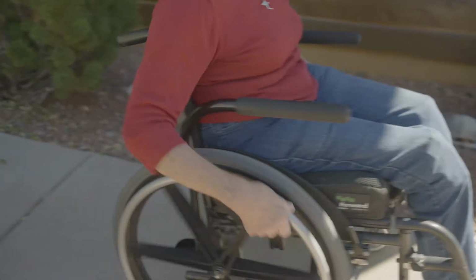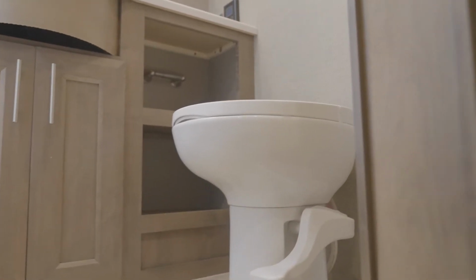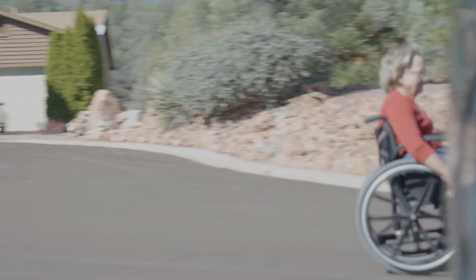Pat's wheelchair has made RV travel a bit more challenging. I have difficulty with stairs. The bathrooms were very difficult to get into. And the beds were always too high in the other RVs. Not only not convenient, it was dangerous. But that was with their previous RVs.